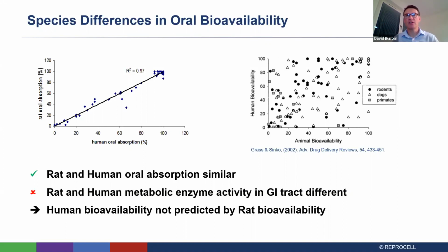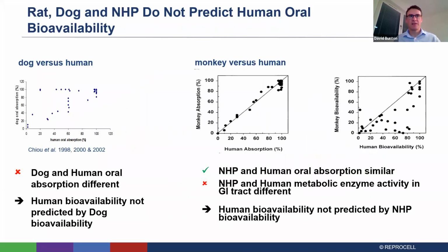And actually, this is a quite controversial graph. There's a lot of debate about whether this is a fair reflection of the landscape or not. But it's intended to show the lack of translation between human and animal. It may be not quite as complex as shown here, but nonetheless, there are significant differences. For example, with dogs, we see almost the opposite situation from the rats, that the passive oral absorption is not well predicted. But in other respects, the dog's a pretty good model. Whereas in non-human primates, we've got similar passive absorption, but again, like the rat, differences in metabolic enzyme activity.